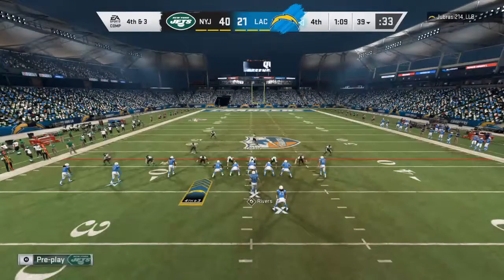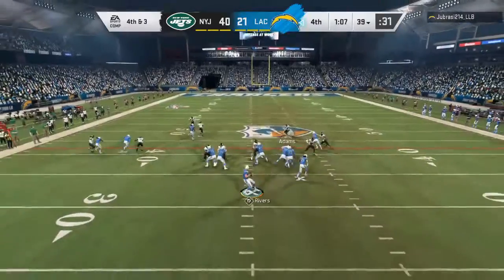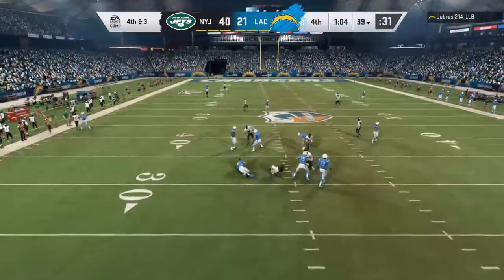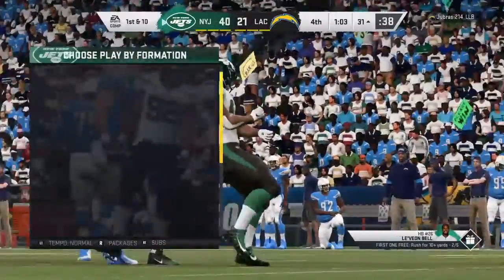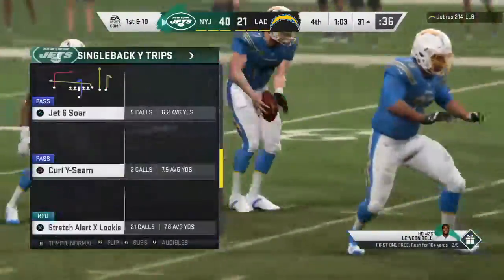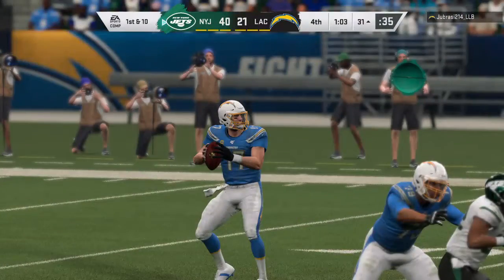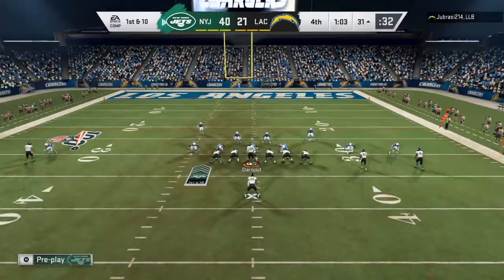All right, they're going to try and keep hope alive here on 4th down. They're going for it. Rivers. But the Jets pressure too much as down he goes. Ja'Kai Polite. And that's going to be just about all she wrote for this one. Line of scrimmage, the 31 now on 1st and 10.